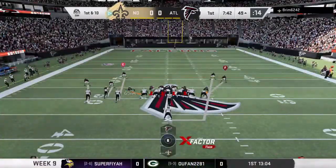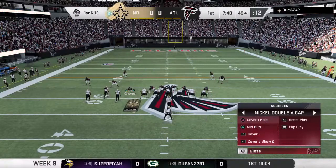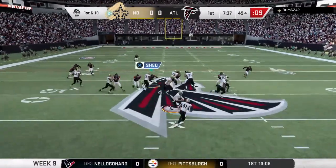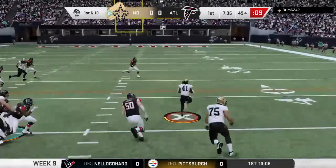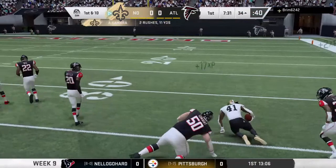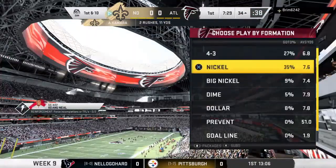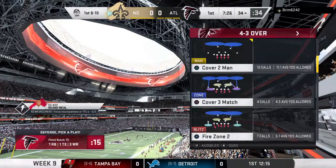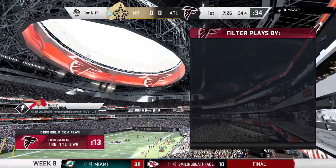From Falcon territory now, here's 1st and 10 at the 49-yard line. Kamara trying the right side. And an alley to run. And he's corralled, but not before getting it inside the 35. 14 yards is the pickup. First down, New Orleans.